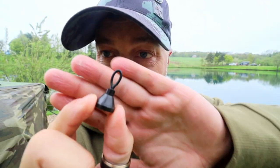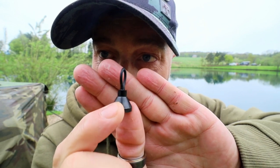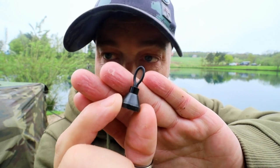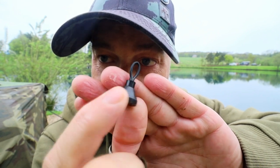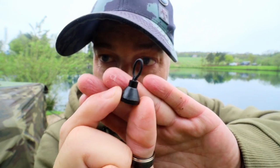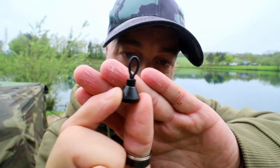Just discovered these are called back leads. They go on, clip them on your line after you've cast out, and it keeps your line pinned down rather than it going halfway across the lake to where your hook bait is. But yeah, absolute game changer.